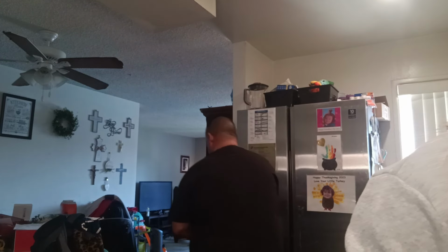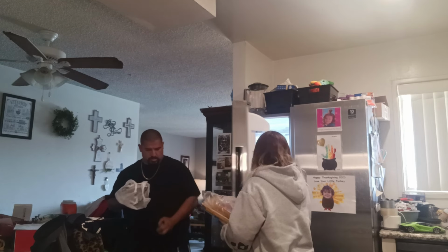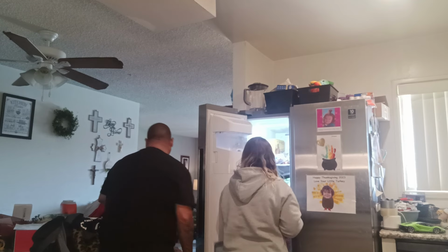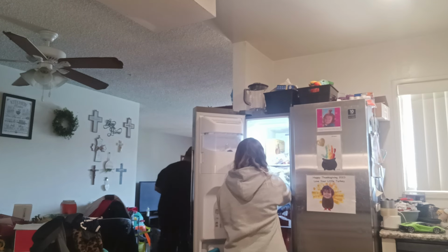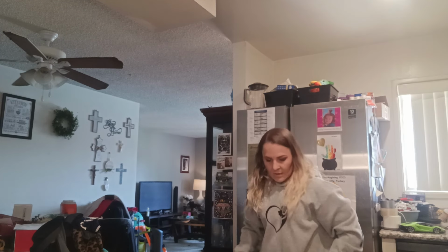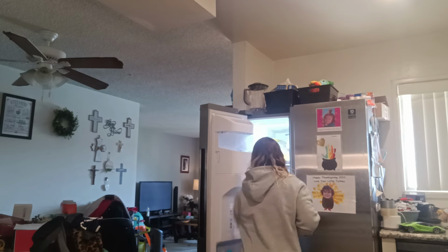Which meat do you want for tonight, so I can put the rest in the freezer? So, the taco meat, this one? The cut-up one? Okay. So let me put the rest in the freezer. You just dropped the sauce. And then let me put these in the freezer. Do we put the chorizo in the freezer or no? Okay.